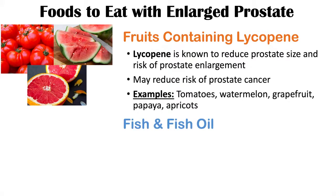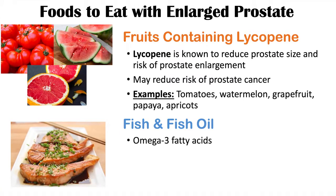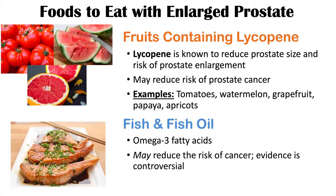So some other foods to eat with an enlarged prostate include fish and fish oil, particularly omega-3 fatty acids. Now, the evidence is actually controversial. Fish and fish oil may reduce the risk of cancer. It's still not quite known at this point, but it has been shown to reduce other types of cancer and also has been shown to be beneficial for other types of health problems. So fish and fish oil, especially omega-3 fatty acids, and we can find omega-3 fatty acids in fish like salmon and mackerel.